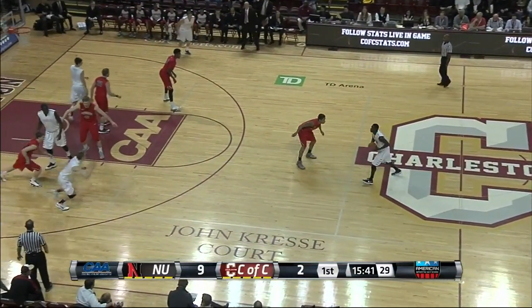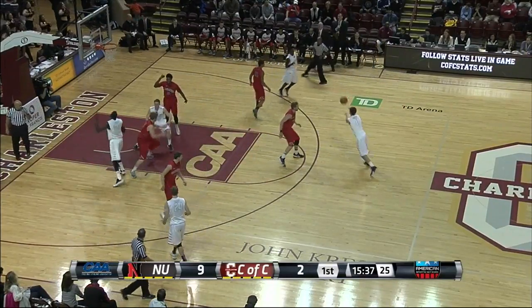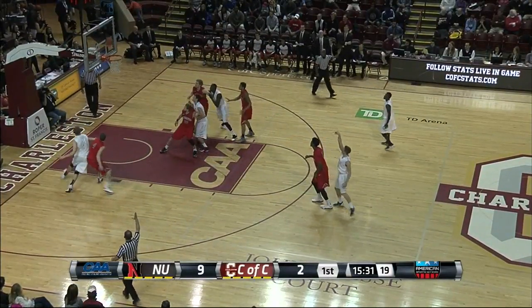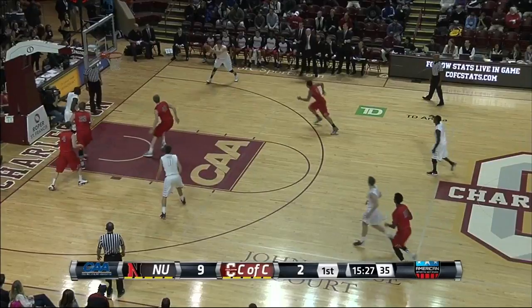He's got a 7-foot little brother coming to Northeastern too, signed in the early period. Remember when 7-footers were so coveted? Not that they're not anymore, but isn't it more of a guard-oriented game nowadays? Well, it's just that the bigs have those guard skills. That's true.